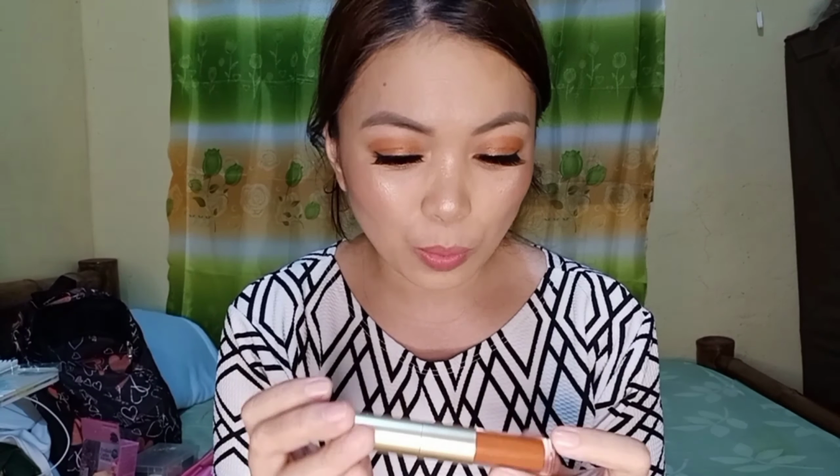I'll be using this one. So this is also from SACE Lady. And then, and siya lipstick. And then, sa kabila is liquid lipstick. And siya. So, ito yung gagamitin ko for now. Look, so ayusin ko lang ang hair ko, and I'll be right back.